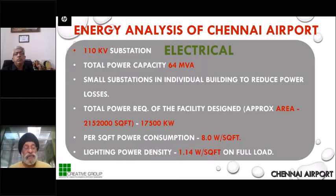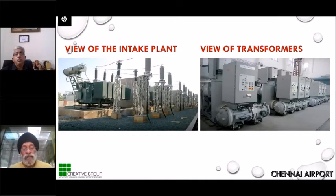Next slide, please. Next slide. All this, you see the intake plant, and the power grid, and then we have the views of the transformer. Next.